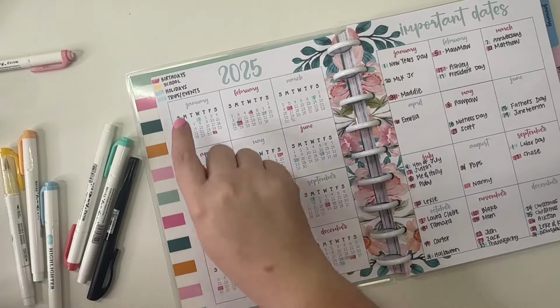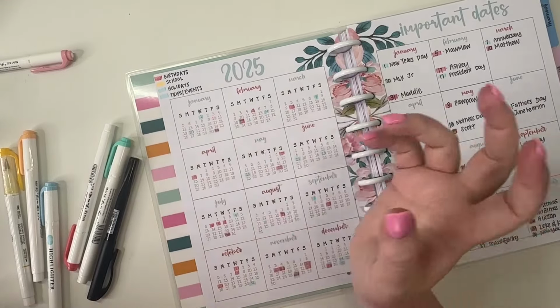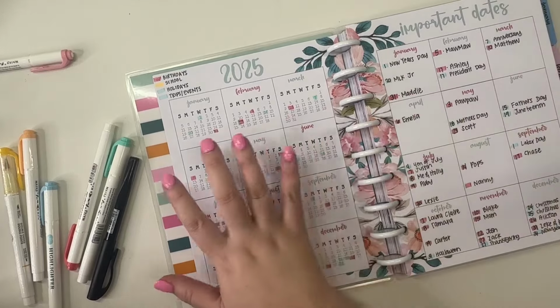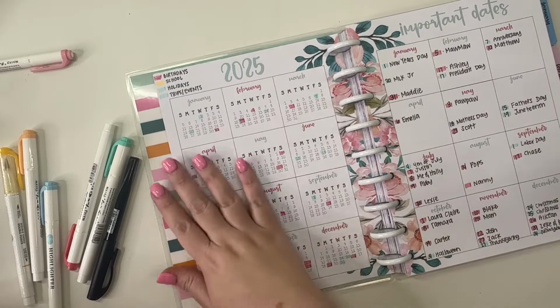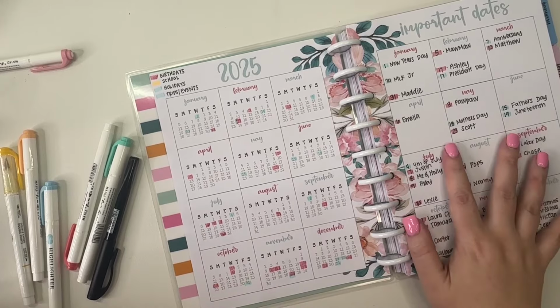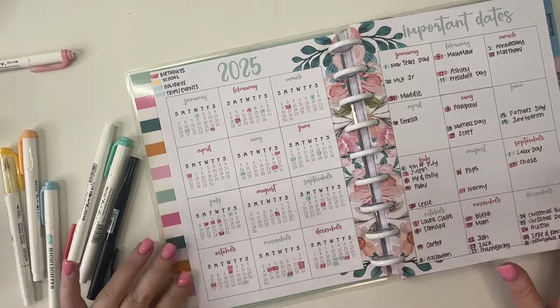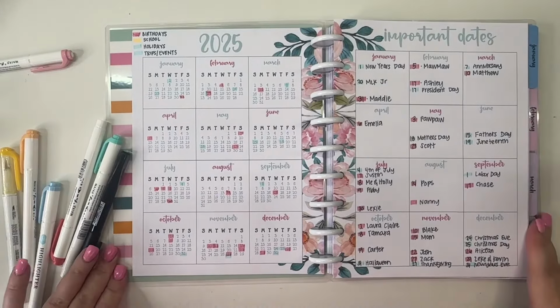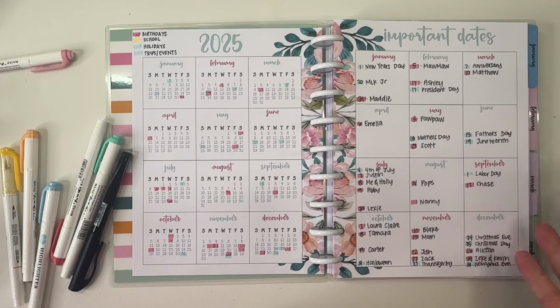And then once we start planning trips and events, I don't think we have any planned for next year yet. I could start highlighting those. And I just love having it highlighted here so that I can see what our month consists of. But then I love having this page to break it down. So I just love these two pages. I think they're perfect for any planner. And I just wanted to show you guys how I would set these up.